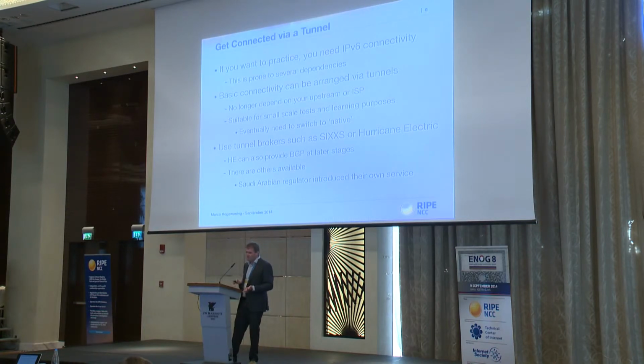So there are several tunnel brokers, to name a few, 6Access, Hurricane Electric, there are others. The funny thing with Hurricane Electric is that at a later stage you can switch that tunnel to support BGP. So when you're ready for slightly more advanced stuff in your network and actually want to see how BGP routing and global routing will work in IPv6, you can use the same tunnel.